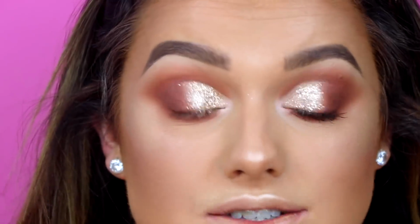Pretty, right? So that is all the eyeshadow done. I'm now going to go ahead and just apply mascara and lashes, and then I can show you the finished eyes. So these are the eyes finished with lashes. These are from Tatty Lashes. They are in the style number 4.